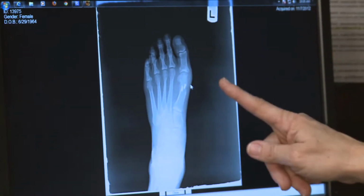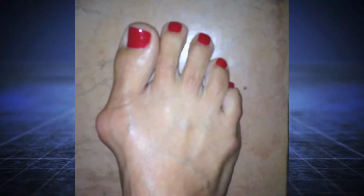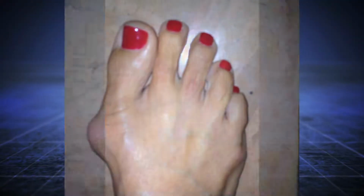And here are her post-op films. Selena was so pleased with the results, she shared with us these photos. The before and after is amazing. But it was great, and my feet are, you know, it's so much more comfortable running now. I don't have the knee pain that I had before.